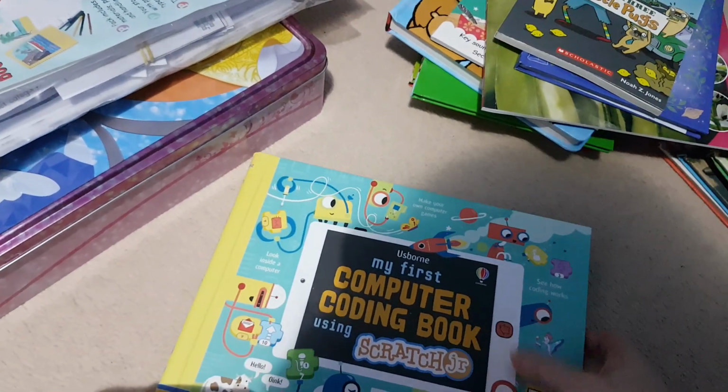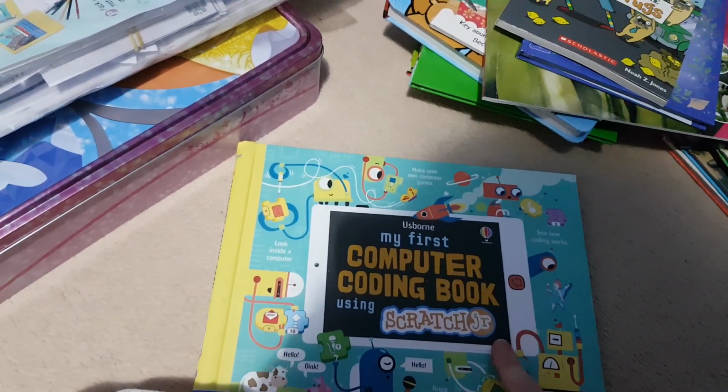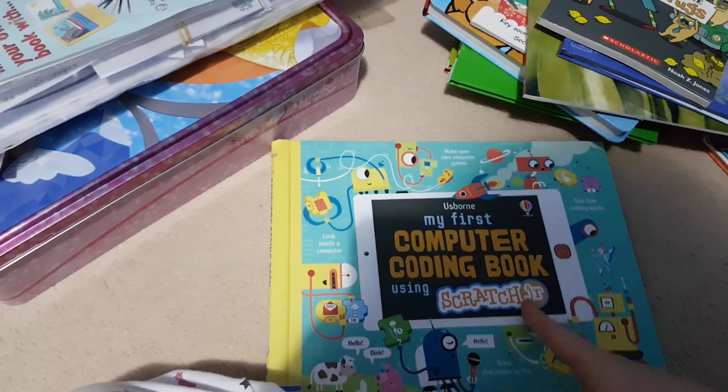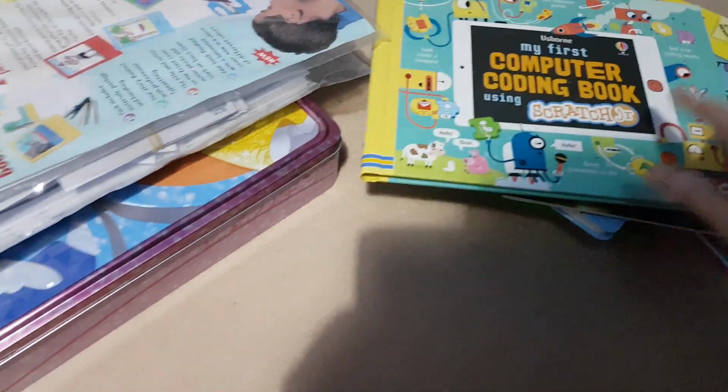Okay, my first computer coding book, we're using Scratch Junior. We always keep this in our basket. My daughter can do all this by herself. She absolutely adores Scratch Junior. She comes up with some amazing things as well on there, not just what's in the book, but things that she comes up with herself. So definitely recommend Scratch Junior.